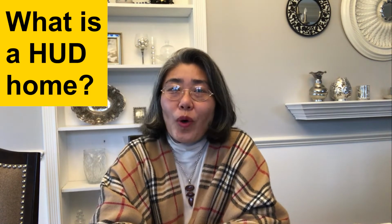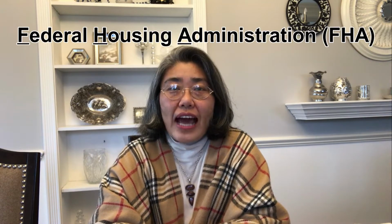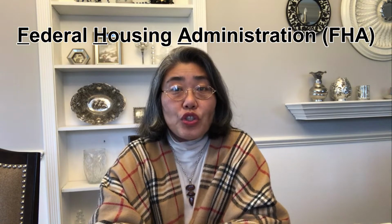First of all, what is a HUD home? HUD is an acronym for the U.S. Department of Housing and Urban Development, and HUD ends up acquiring homes as a result of foreclosure on FHA-insured mortgages. FHA is an acronym for Federal Housing Administration, which is a part of HUD, and FHA loans refer to home loans that are federally backed by the FHA.